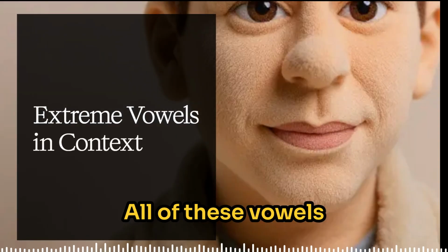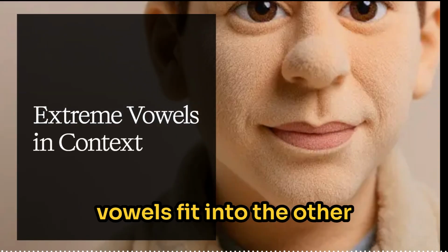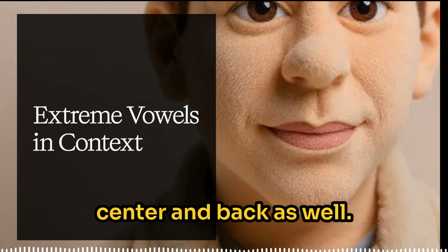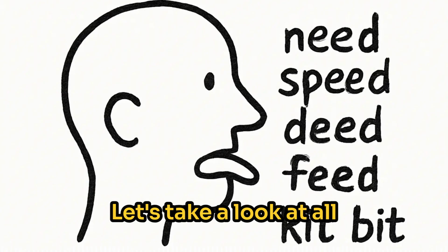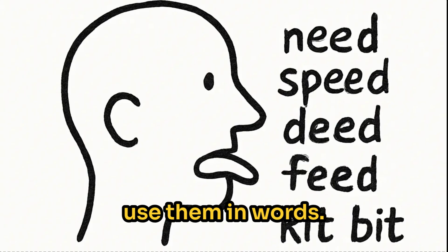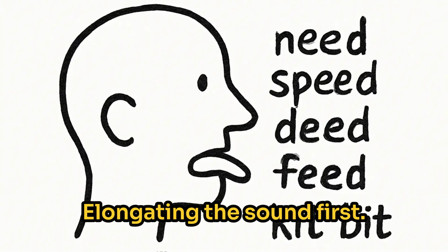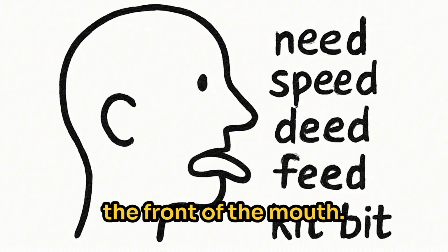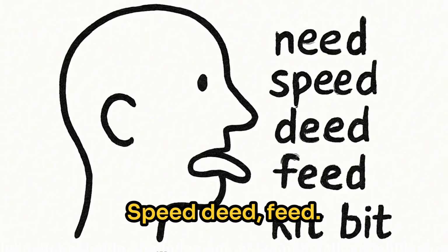All of these vowels that we call extreme vowels fit into the other categories of front, center, and back as well. Let's take a look at all 15 vowel sounds and use them in words, elongating the sound. First, the front vowels. In each sound, the tongue is held in the front of the mouth. E as in need, speed, deed, feed.